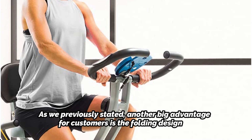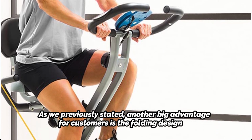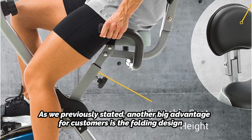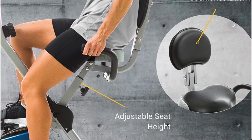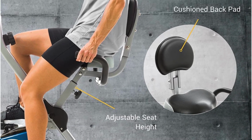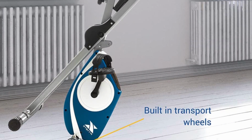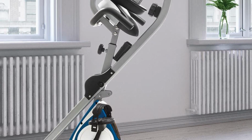As we previously stated, another big advantage for customers is the folding design. Just fold it up and put it in the cabinet when you're done working out for the day. Its dimensions when folded are just 20 inches by 20.5 inches by 50.5 inches, which is significantly less than those of conventional exercise bikes. Of course, you have to give up a couple of those high-end amenities because this bike is so inexpensive.